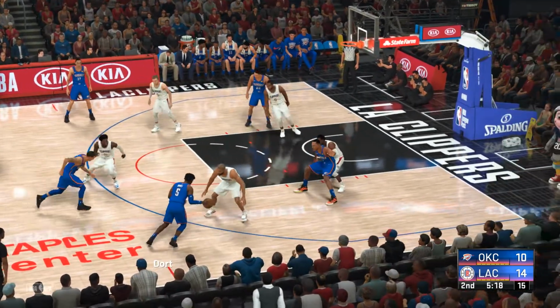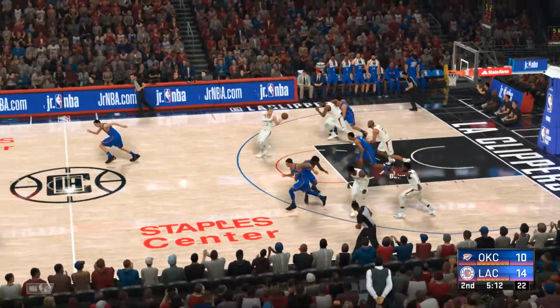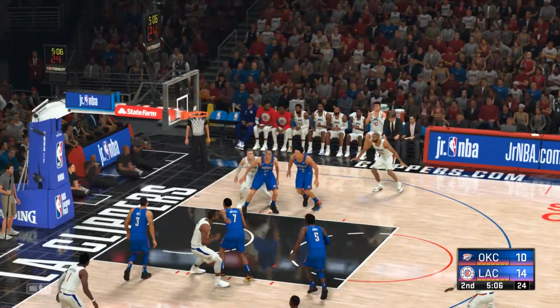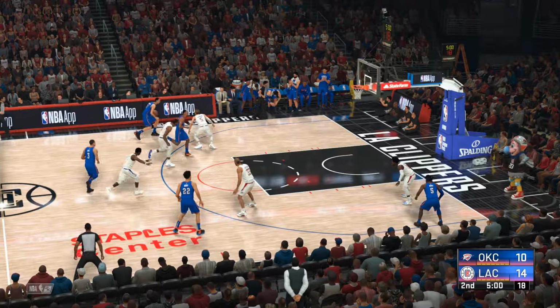Hill passes to Dort. For the 3. Hill, no good. The Clipper shooting has been outstanding in this game at 58%. The Thunder shooting at 36%. They really seem out of sync offensively.